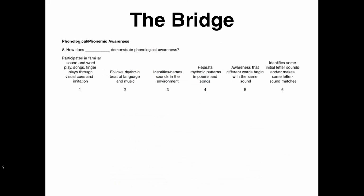But the first steps of phonological awareness are being able to participate in things like familiar sound and word play, such as following the beat in music, such as being able to clap out a beat, being able to see the rhythm in rhyming words in poems, that kind of thing. So if our students aren't yet showing this awareness, then we know that we really need to be creating opportunities for them to do this.